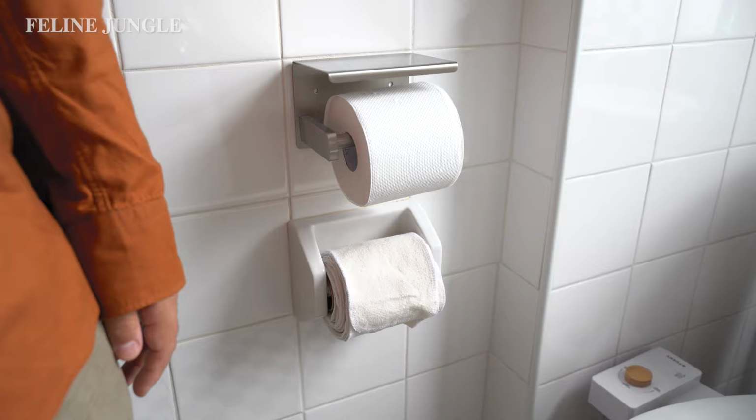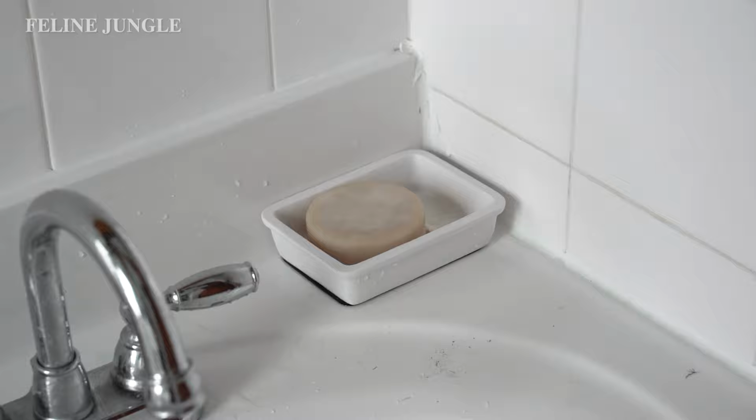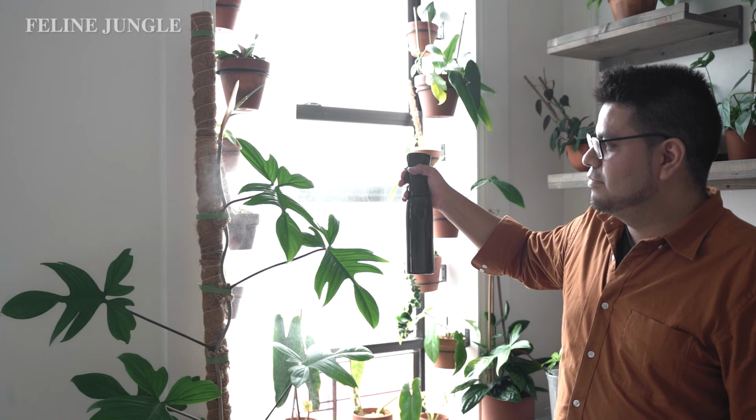When we shower, we only use soap bars, no plastic bottles. We're trying to reduce as much waste as we can. I've never seen fabric toilet paper before. Think of it more like a towel to dry yourself off with, but it fits in a compartment where normal paper would go.